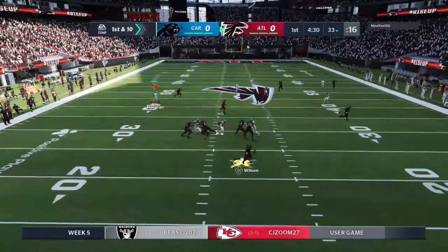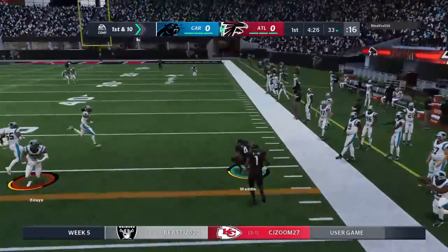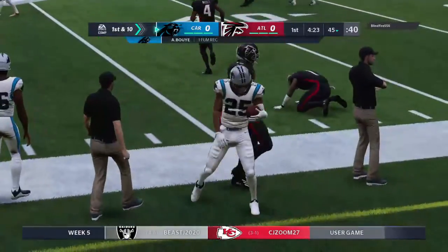From the gun, it's Wilson. Flushed out right. Throwing right, and that's complete. And now look at this. Big gain, but a fumble. And it's picked up by the Panthers.